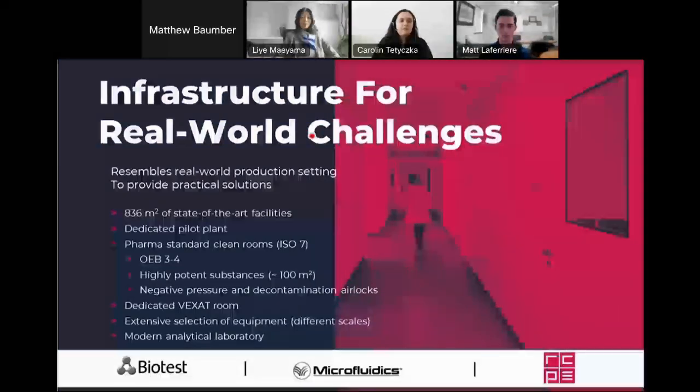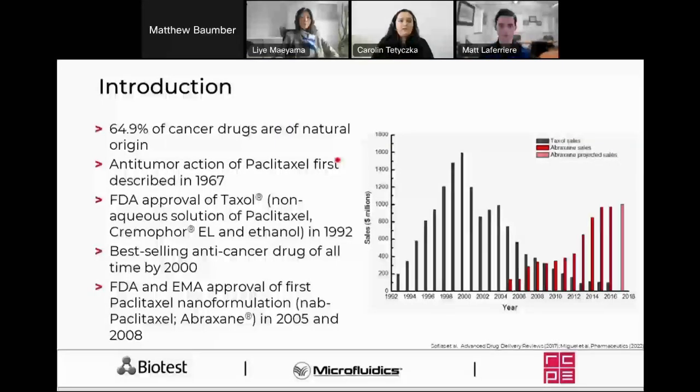Now coming to our study, currently around 65% of cancer drugs are of natural origin. Thereby, paclitaxel is one of the most important drugs against cancer. The anti-tumor action of paclitaxel was thereby first described in 1967.